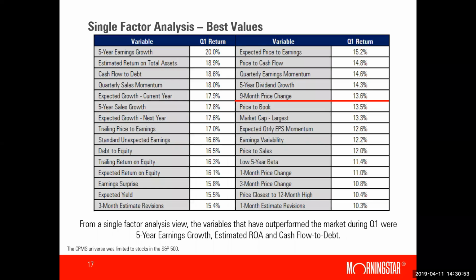Now, what you can see here is that the best factor, had you selected it at the beginning of the first quarter, would have been the 5-year earnings growth number, followed by estimate returns on total assets. So from a single factor analysis view, those variables have outperformed the market during the first quarter. And on the bottom of the list here, anything below this red horizontal line, which is the index return, has actually underperformed the index.